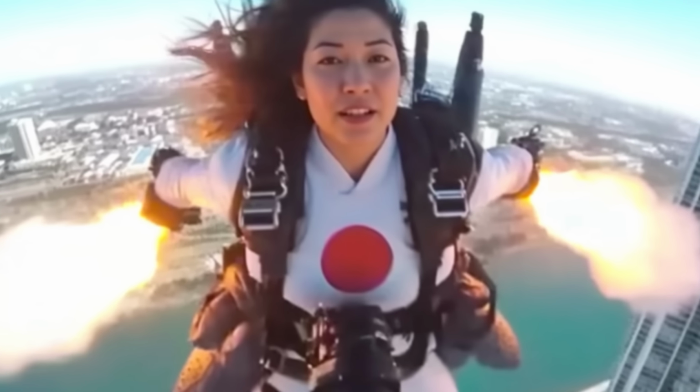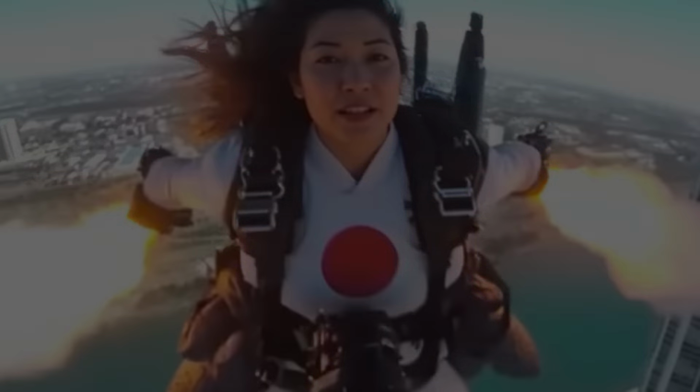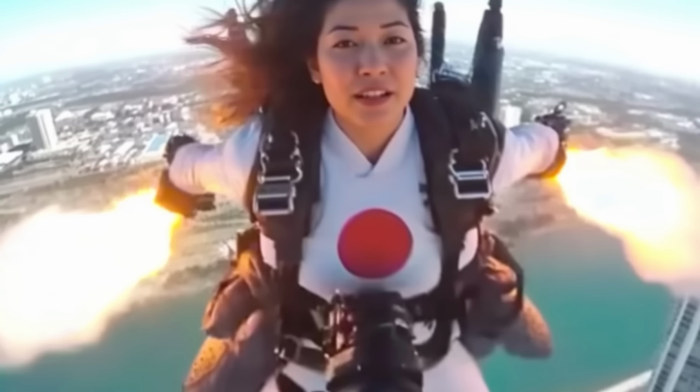The skyline, the fiery trails, the rush of the wind. It's not CGI. It's real. What type of fuel technology is powering this incredible invention?